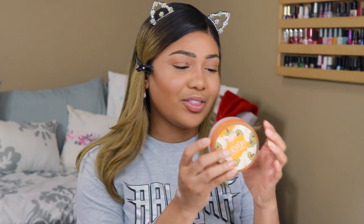I'm wasting this. I purchased this a while ago and I hadn't had the chance to really use it yet. I used it like once. I know this is one of Aaliyah J's, or I think this is her favorite setting powder, Airspun.